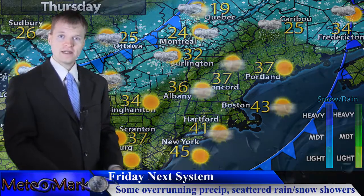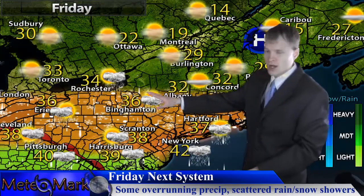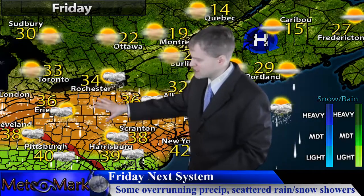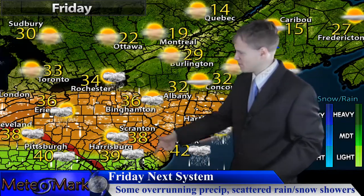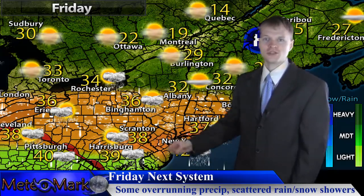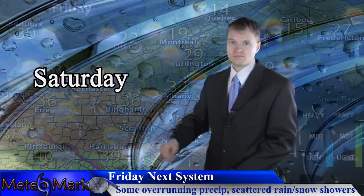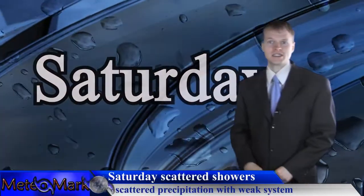Heading on into your Friday, TGIF, pretty much clearing across much of the Northeast, but then we start to get on the backside some overrunning precipitation here in Pennsylvania, West Virginia, portions of Ohio. We're not looking at a major winter storm here, but some areas could see some light freezing rain. Mixture of rain showers, snow showers at times, so nothing to be very excited about.